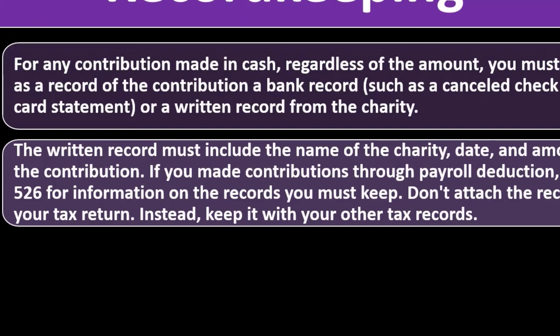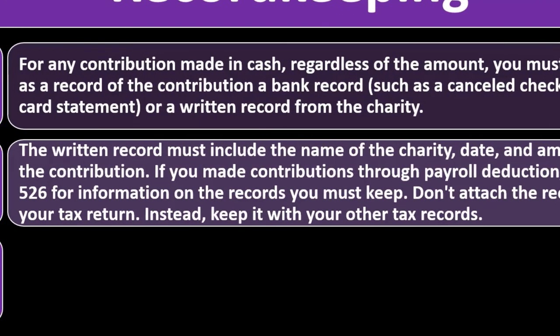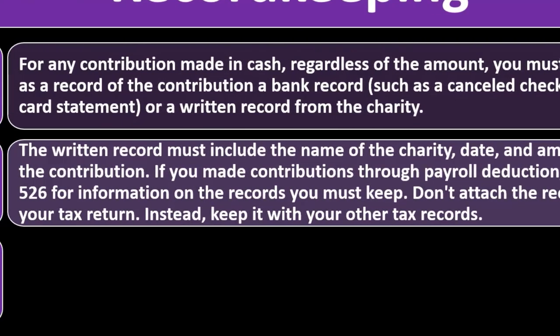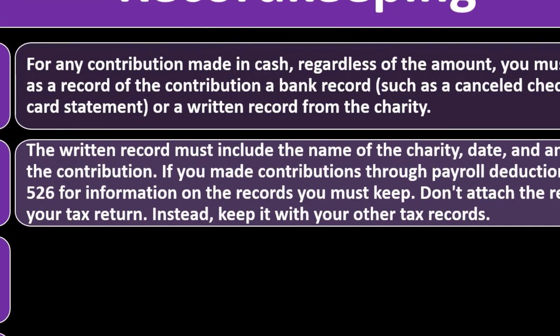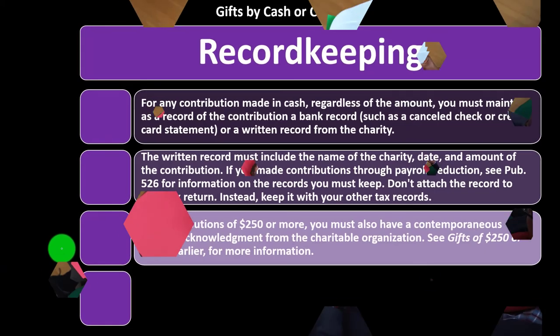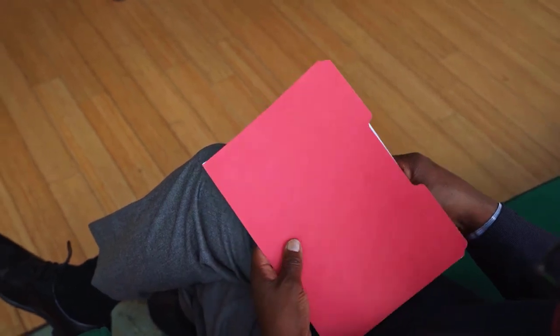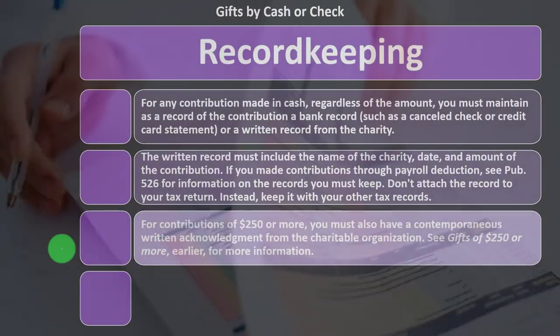The written record must include the name of the charity, date, and amount of the contribution. If you made contributions through payroll deduction, see publication 526 for information on the records you must keep. Don't attach the record to your tax return. Instead, keep it with your other records. So you don't give that information to the IRS. Don't feel like you've got to list out all your deductions and staple it onto the return or attach it to your electronic return.